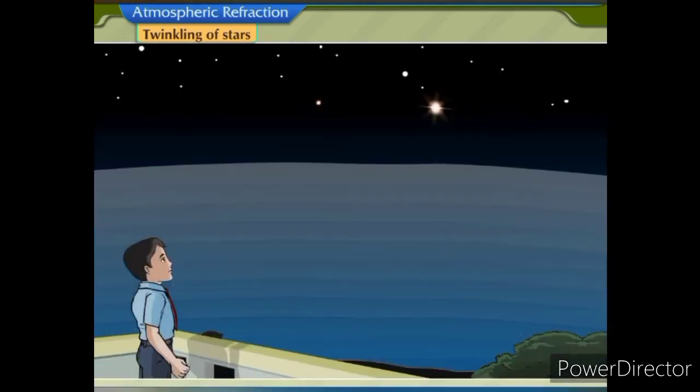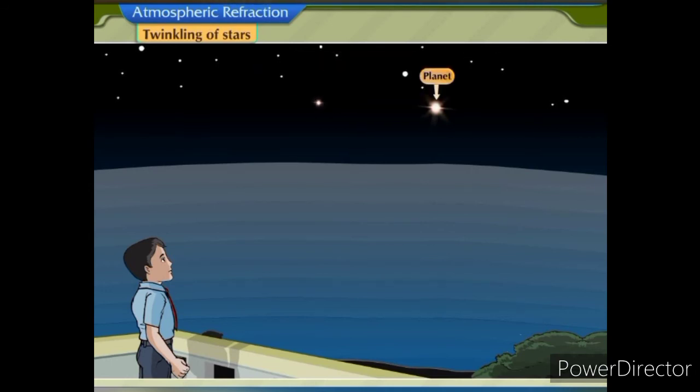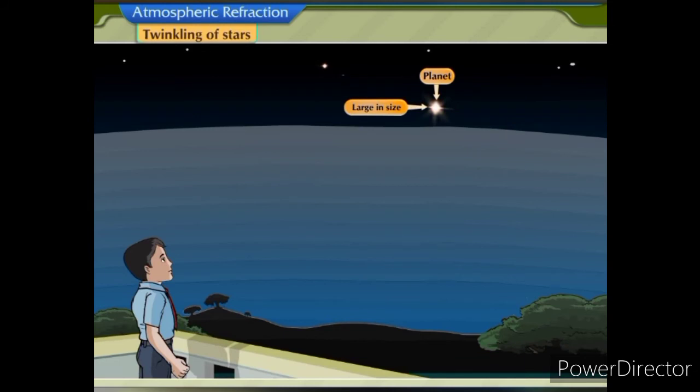If you observe the sky, you can notice certain objects which do not twinkle, but appear luminous. What are these objects? They are planets. Can you explain why the planets don't twinkle? Well, planets are closer to the Earth as compared to stars. Hence, they appear quite large in size when viewed from the Earth.